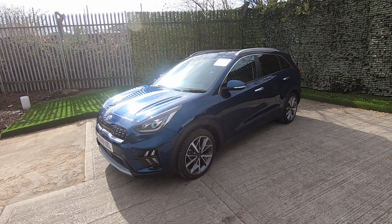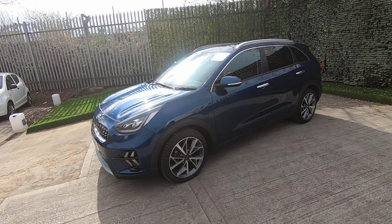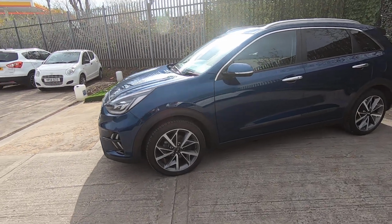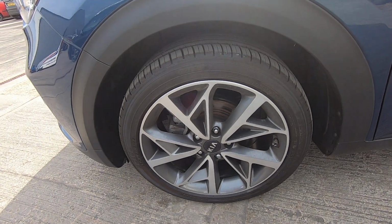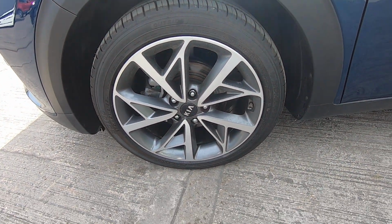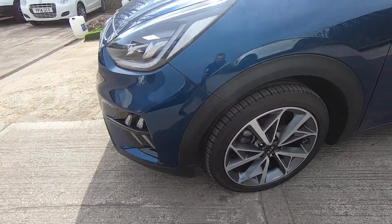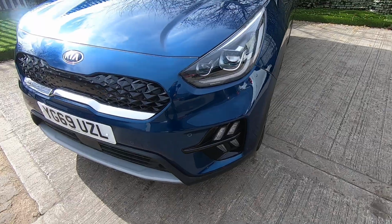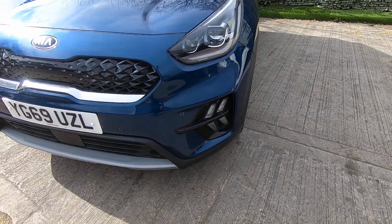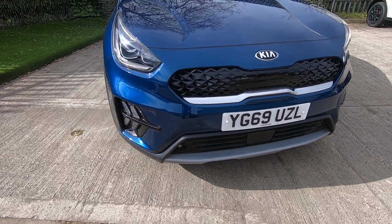Very nice looking car, great levels of specification, really great looks as well, styled on the exterior by these really sporty looking 18-inch alloy wheels. Nice design of the LED headlight cluster. You will notice that the car does have front parking sensors as well.